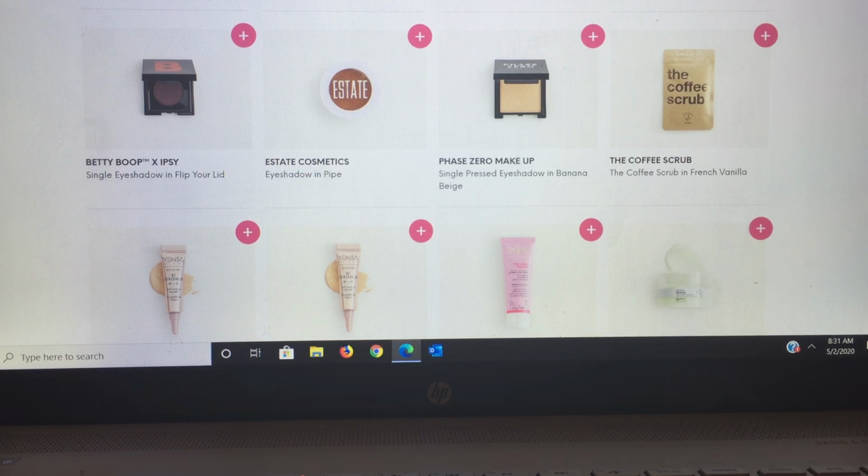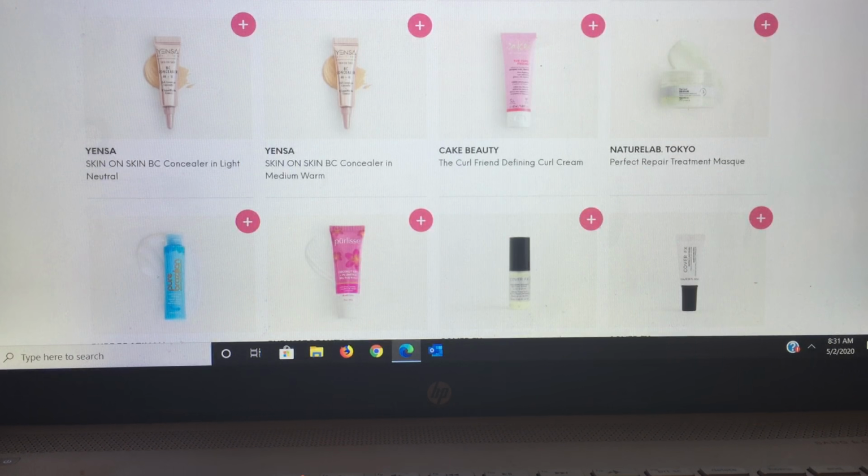Then from Estate Cosmetics, they have an eyeshadow in the color called Pipe. Then they have Phase Zero Makeup Single Pressed Eyeshadow in Banana Beige. Then they have the Coffee Scrub in French Vanilla. Now they have some products here from ULTA. I cannot believe how many options. They have a BC concealer in light neutral, as well as a concealer in medium warm.